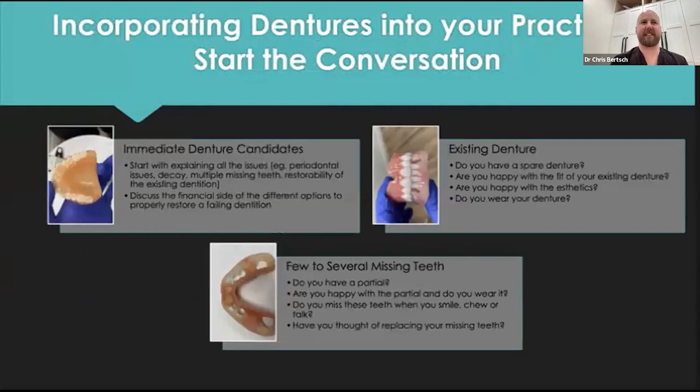I always take advantage of spec exams. Those are like my bread and butter because the patient comes in, they need a tooth pulled, and then you take the x-ray, and there's periodontal disease, bone loss, decay, other teeth missing, whatever it may be. It's the perfect segue into talking about replacing the missing teeth. It's what's best for them, and it's offering them a bigger solution instead of just dealing with that one problem they came in with. So I talk to them about their options and what that would look like. And immediate dentures, they're my favorite.